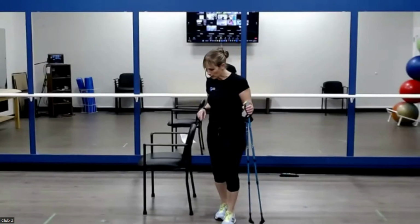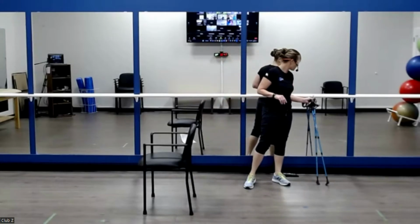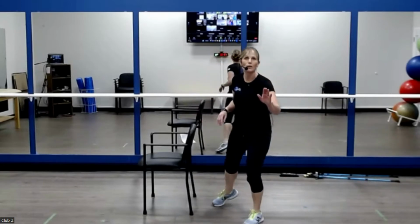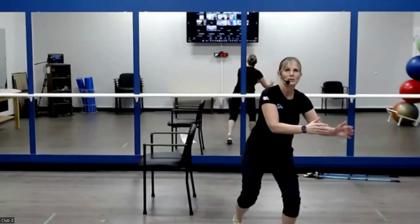Grab a quick drink if you like. Then we're going to head into our second set of exercises, or series of exercises. Pop these down out of the way for now. Make sure if you put yours on the floor, don't trip on them. Again, no falling during a virtual fitness class, totally against the rules. Smiling is within the rules. Falling, outside the rules, okay?